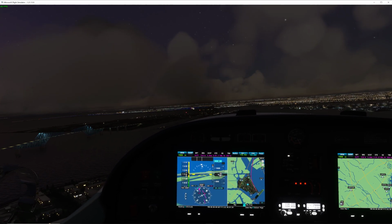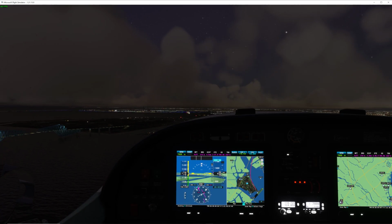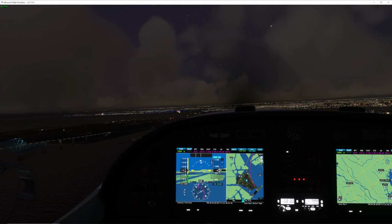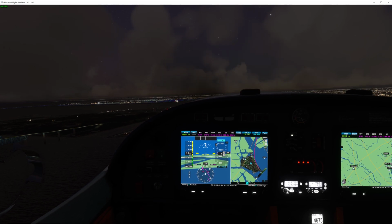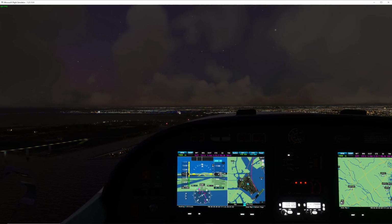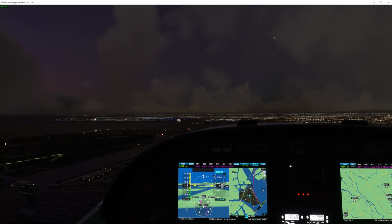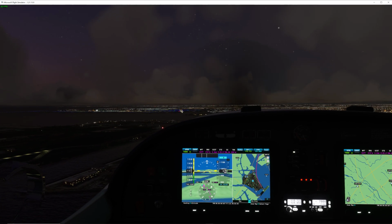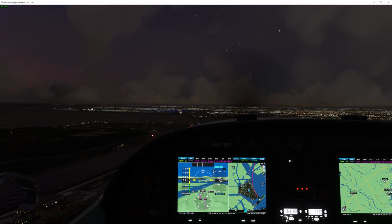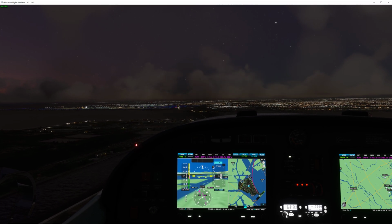So it's a very, very strong headwind. Although actually it says indicated airspeed 120 knots, and true airspeed 120 knots, which would indicate there is no wind. But the ATIS said I was going about 28 knots. So I'm a bit confused. It looks like there's absolutely no wind now. So if that's the case, I'm going very fast. Let's slow down so I can get the gear down.